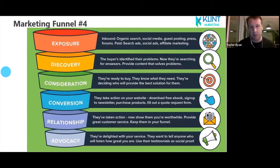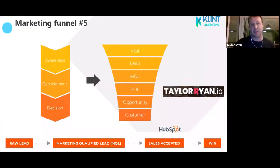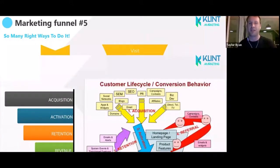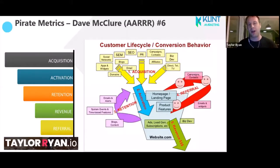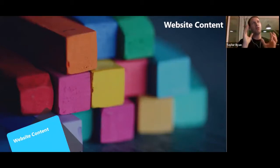Then there's just another person that decided to add a few steps in. This is another look. This is HubSpot's way of looking at it, more geared towards sales. This is Dave McClure's Pirate Metrics, which in growth hacking circles is kind of like this reinfusion of the same thing. It's all the same stuff. And the idea is that you need to work people through this funnel in order to get them to eventually buy from you.